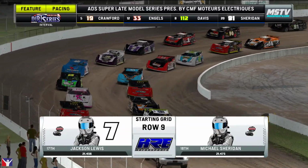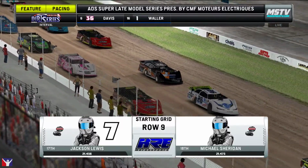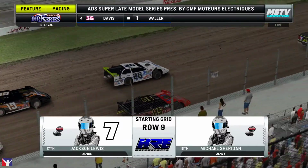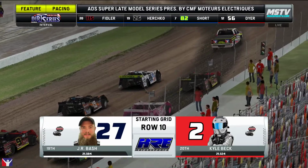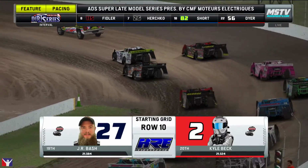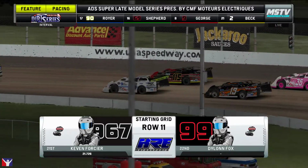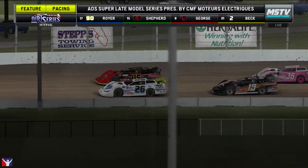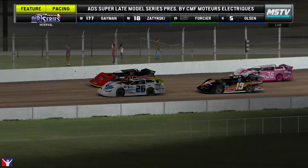Row 9 is going to be Jackson Lewis and Michael Sheridan. Jackson Lewis did not start though. Row 10, if we can get it to pull up here, we are having some lag issues with this. So please do bear with us. It's going to be J.R. Bash and Kyle Beck. Row 11 is going to be Kevin Forcier and Dylan Fox, who is not here. So that again will be your starting grid. Hopefully we do not have any more issues here tonight.